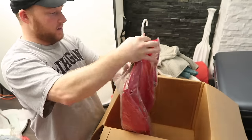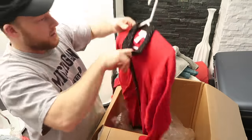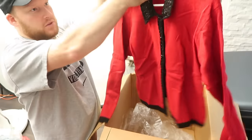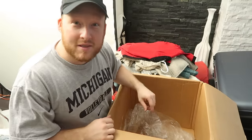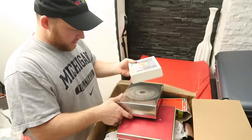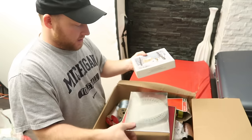Okay, so this one's kind of neat. You gotta always look for tags, because there's a lot of tags in here. But this one's kind of cool too. All right, so that was box number two. Let's continue to roll on, guys. All right, box number three. This one we went through at the storage unit, but we'll go through this again.